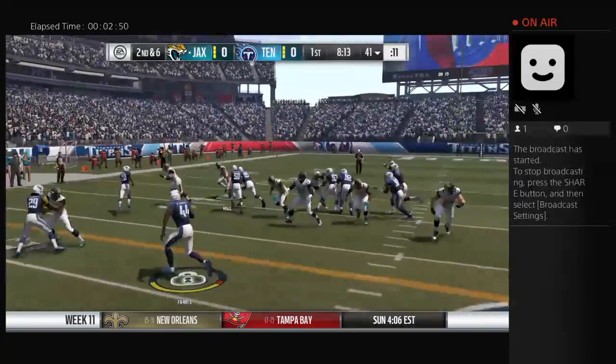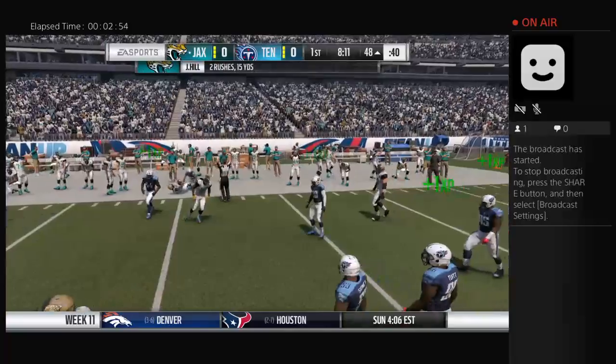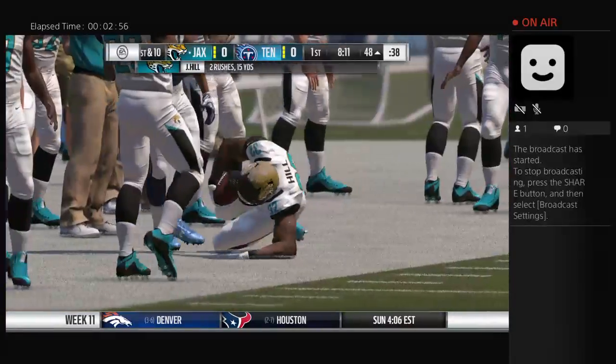They run it again with Hill. A nice pickup there of 11 yards, and it'll move the sticks.